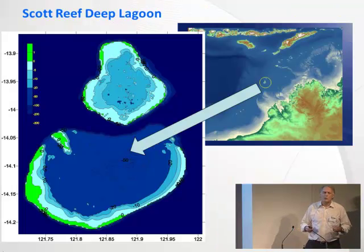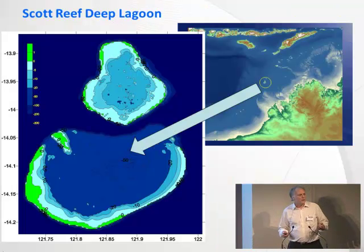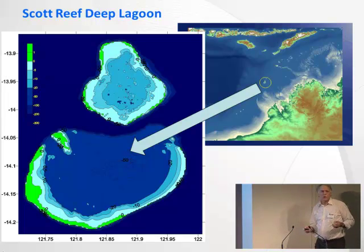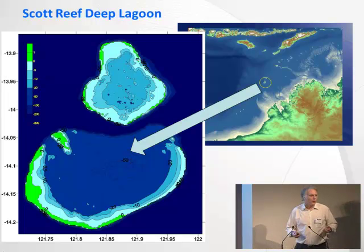So we do now have a lot of techniques to be able to get into these lesser known areas, but the effort is still very small. Nevertheless, what I'd like to do is show you a little bit about what we've been doing so far in two deep reef habitats. One is in the Scott Reef Deep Lagoon, where we've been doing a lot of work over the last 10 years with support from Woodside.